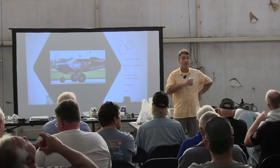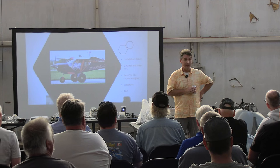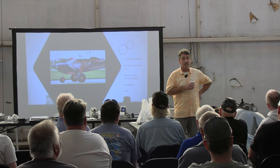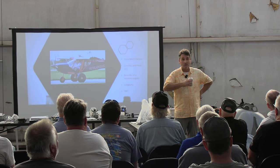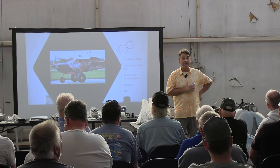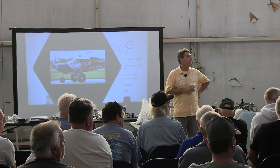So, any thoughts on the Super Duty cruiser? I get that question a lot. So yeah, definitely thoughts about it. It goes back to, we want to build what you guys want to buy and fly. So if that's what you guys want, keep asking those questions, because people will want a Super Duty cruiser.